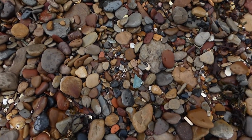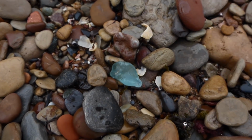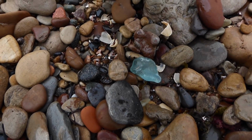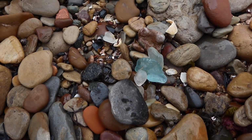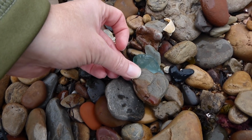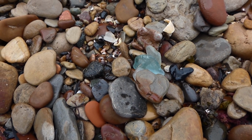Well, just as the rain's picking up again, I just saw this really lovely piece of sea foam. It's obviously a piece of bottle. It's really nice. Again, it's accompanied by lots of pieces of sea glass. There's a wee heart-shaped stone there. I think that's a stone. Look, there's another heart-shaped stone. Yeah, this is a really heart-shaped beach.